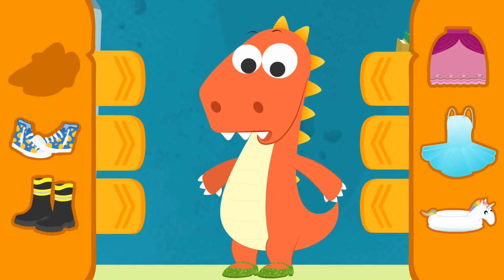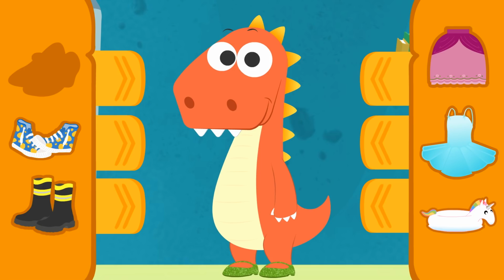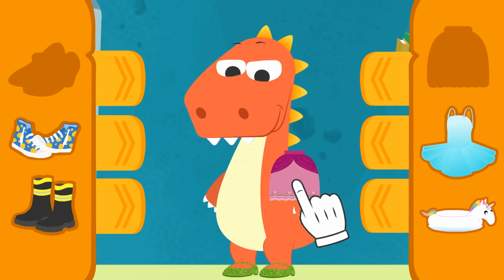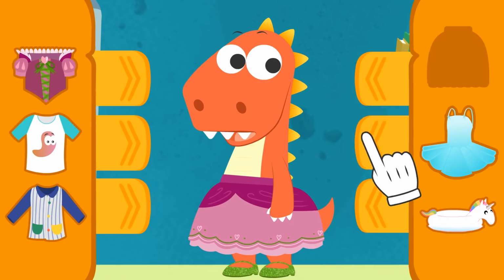And now you have to choose a skirt, Eddie. Eddie, are you sure your inflatable rubber ring is a skirt? That's it, Eddie. Now this is a princess skirt. Let's see what else we have here.